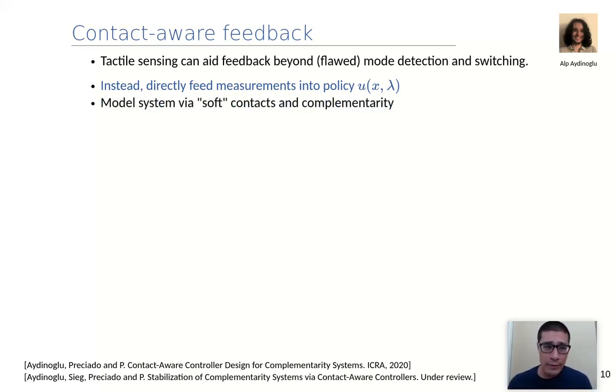Okay? We're going to apply this to systems that have soft contacts, although I think you'll see in the video that soft here deserves the air quotes because we can actually capture pretty stiff, rapid impact events, and we're going to use something called linear complementarity systems as our governing framework. I encourage you to check out the paper. This was at last year's ICRA, with the hardware results currently under review.